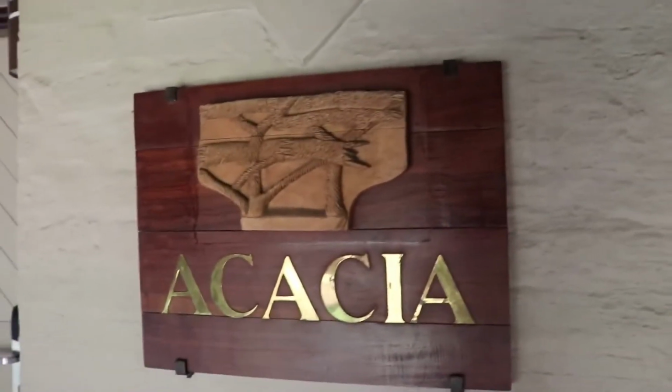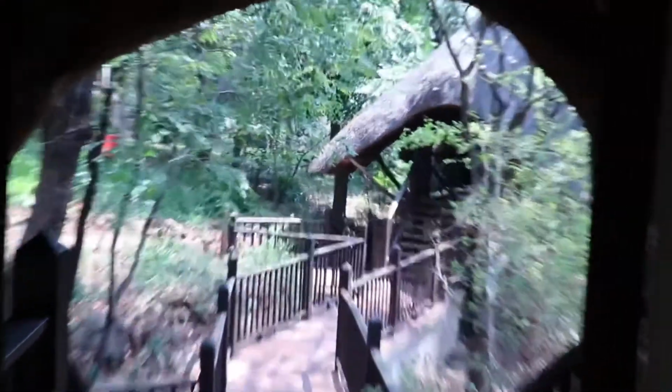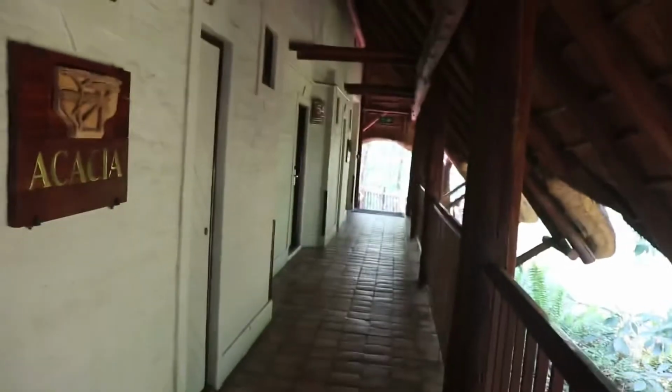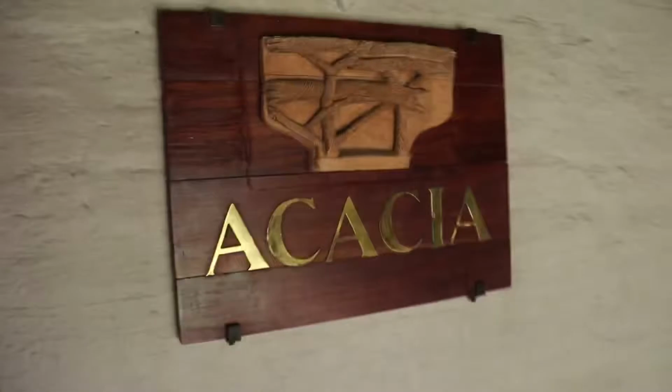So we just got here to our lodge, and this is our room number 56. I'm gonna just show you over there a little bit, kind of walk through this way, and you can also walk through that way. And here we are. Hello, who is it? May you please open? Of course, of course.